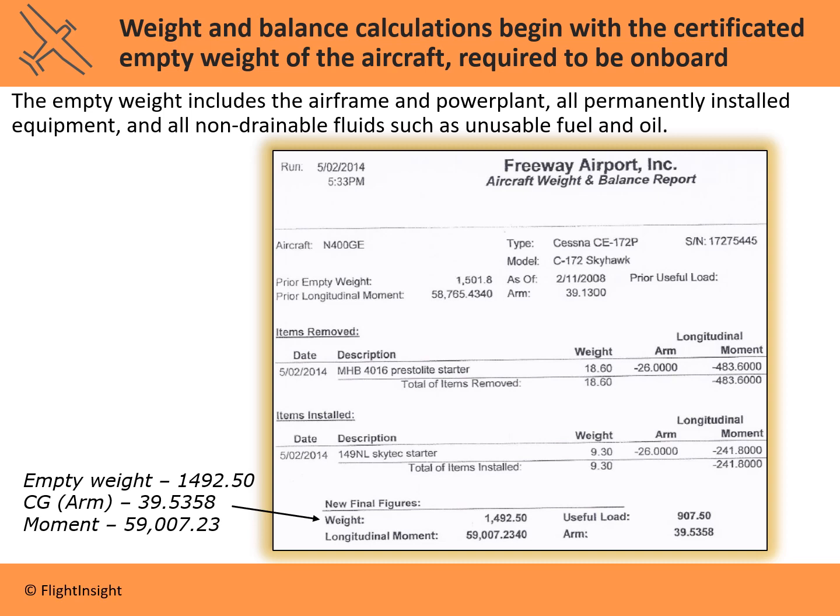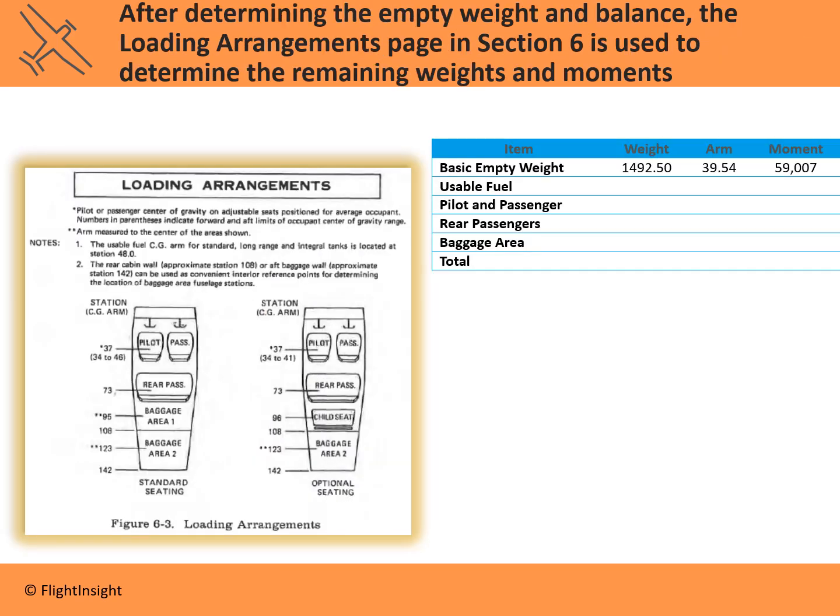It's really specific, right? You multiply those two together and that gets you your moment of 59,007.23. So this is our starting point, and then we're going to start loading things up into this empty aircraft. So now we know the empty weight and balance of the aircraft before we start putting things into it.